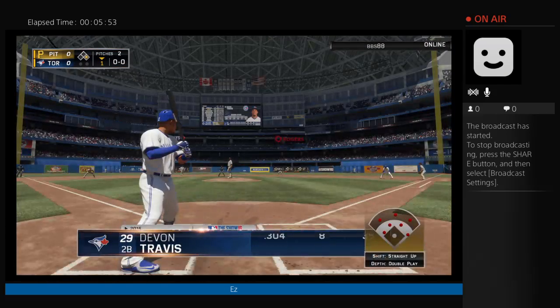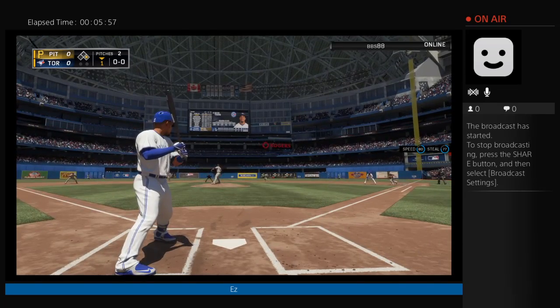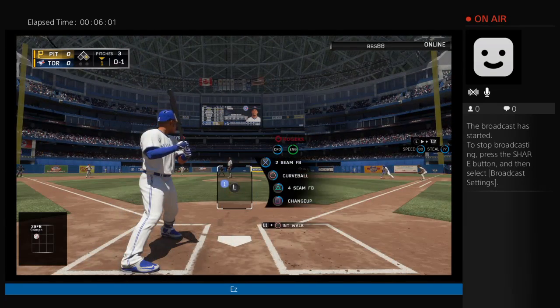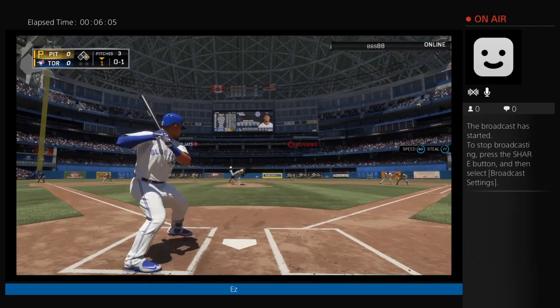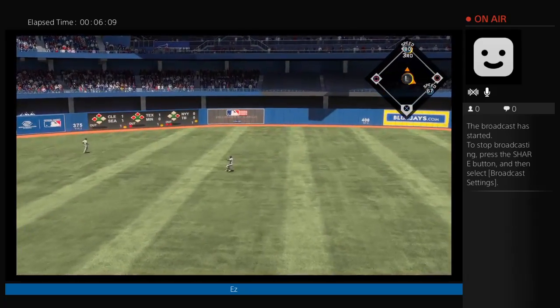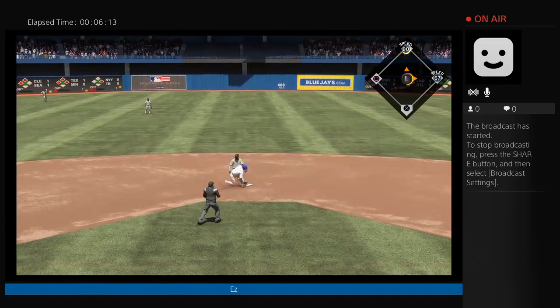Stepping in, Devin Travis, as he'll get his first opportunity in this one. And he'll power in a fastball that time at 94 for strike one. That first pitch is going to be key all night long. If he gets ahead early with the fastball, that's when he can get tough to figure out, especially with the arsenal that he has. He's safe.